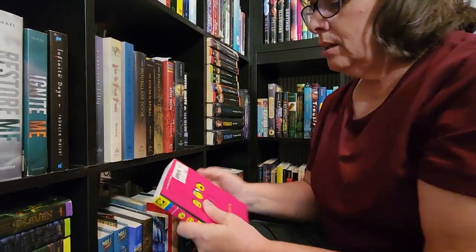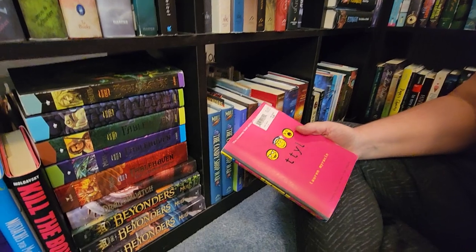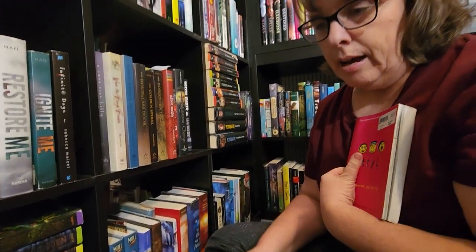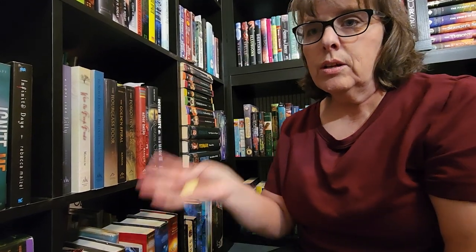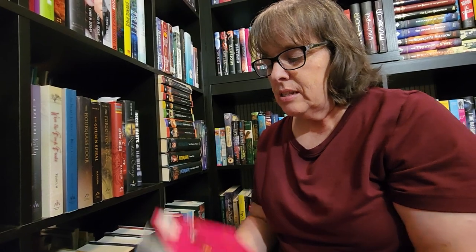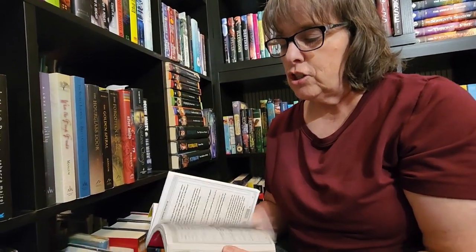This one, TTYL by Lauren Myracle. So the book I'm writing right now is told in the 80s with the girls sending notes to each other through school, because that's what we did in the 80s. This one is similar, but it's told with four girls and it's their chat.